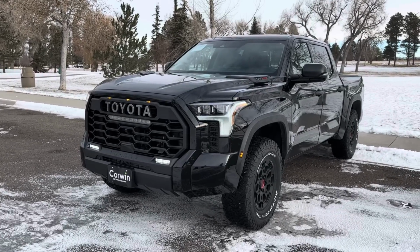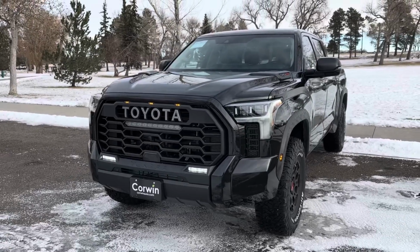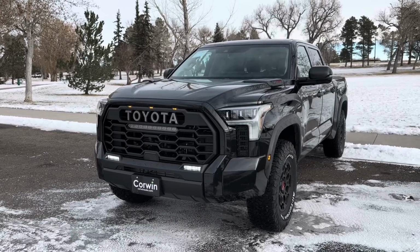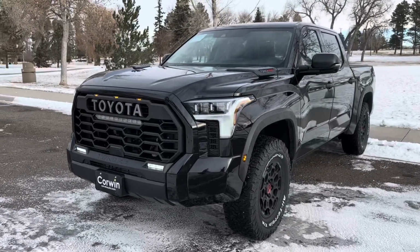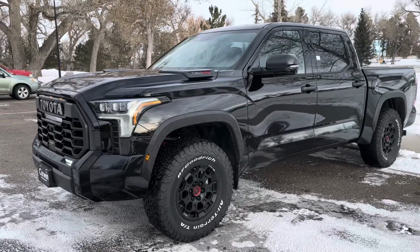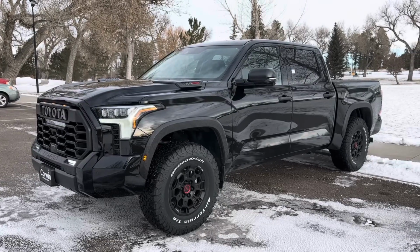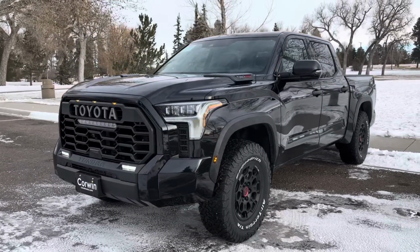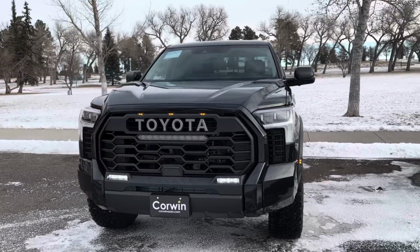So starting with the color, you guys know that Midnight Black Metallic would have never been my first draft pick when it comes to a color choice, but I was more concerned about getting one that was nearby-ish. It was 7 hours away and at the right price tag, right? So that was my biggest concern, the price tag and getting maximum trade value for my Voodoo Blue Tundra TRD Pro. And that's what I did. And that's what I'm most happy about with this particular purchase, because I know that financially speaking, it was a wiser move to get out of that V8 at this time.